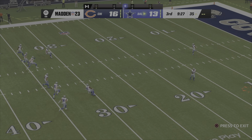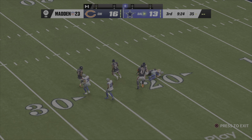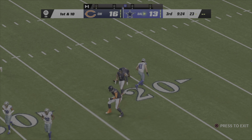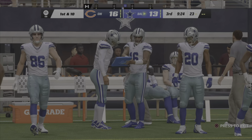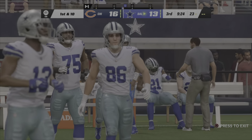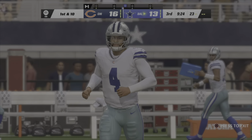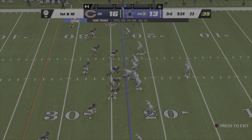Here, they take the field goal. That's definitely not what they were hoping for. Taken from about the 12. And able to get this across the 20, but not much further as he's dropped at the 23-yard line. And now Dallas gets set to take the field. They're sort of seeing themselves spiral out of control. Let's see if they can get things back on track.